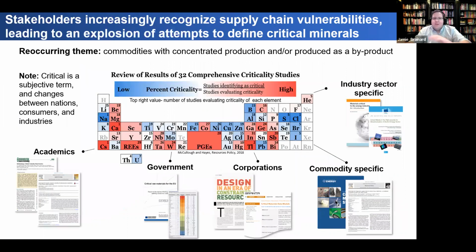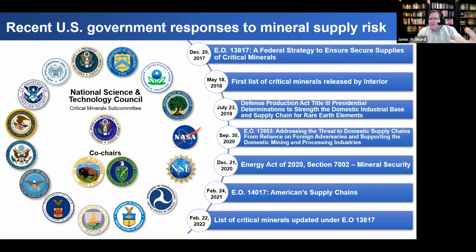Bringing this back in, I just talked about a bunch of factors, and you're noticing a recurring theme: there are a lot of these different factors in hazard, exposure, and vulnerability where you have commodities. This was a study that came out of our house a couple of years back where they looked at a bunch of different people's criticality studies, and they noticed the same commodities recurring. Rare earths and the byproducts show up a lot. Lots of people have come up with these systems, but we needed to come up with the US government's. So how did that come about?